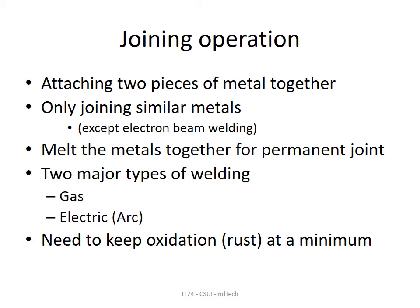There's a lot of different types of welding, but the two major ones are using gas or electricity. And one of the things that has to happen during this welding process is you want to make sure to keep oxidation or rust at a minimum. I'll talk about that in a sec.